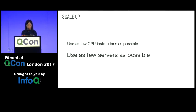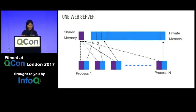Ideally, we want all the multi-cores on the server to be put to use, and we do that by running many worker processes in parallel that process user requests. But the number of processes is upper bounded by system memory. Let's take a look at how the memory layout looks.